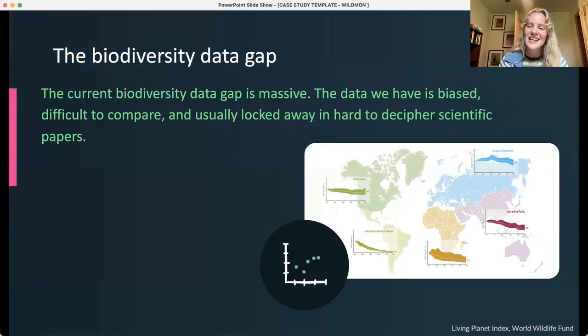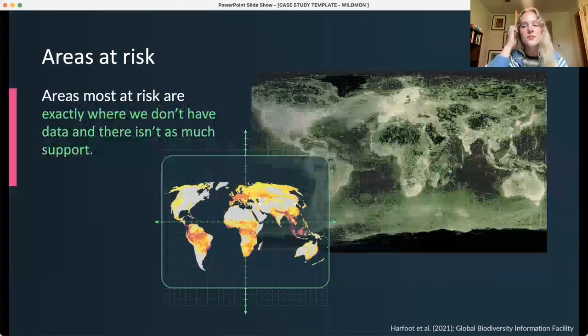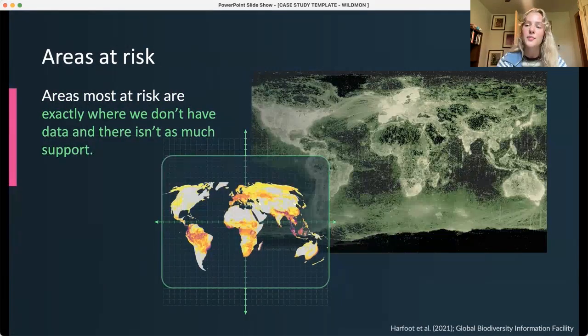As we all know, there's a massive biodiversity data gap that currently exists, largely in tropical ecosystems where so many of these projects are already happening. There are people doing incredible work, and there's just a need to really empower local projects to collect this data and then go all the way through to analysis and results.